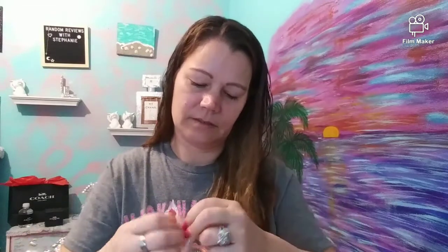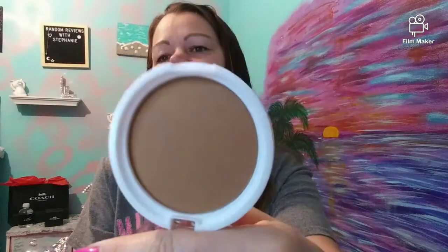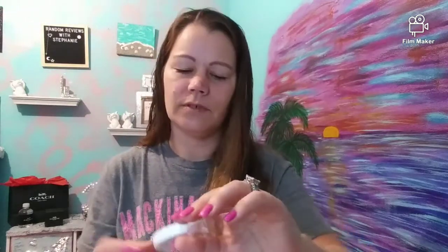And then I did pick this. This is a deluxe sample, and it's $35. It was bronzer in Americano, I believe it was. Yes. Now, the only thing I don't like about this is it's shimmery. Probably can't see the shimmer in it. But we'll see. I'll still use it. I love Ofra. Don't mind my ouchie there. There's the color. It's very smooth. Yeah, so it's bronzer in Americano. And that was $35.